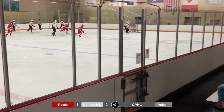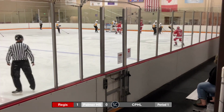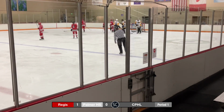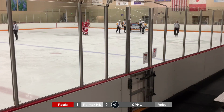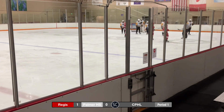Push right back down low. That's Fisher Cox, number 93, making his debut for the Raiders. Love to see him on the ice. Oh. Ooh. That got exciting. Good effort there, right on the net, just banging away. Goalie made a nice save, but keep that pressure up.